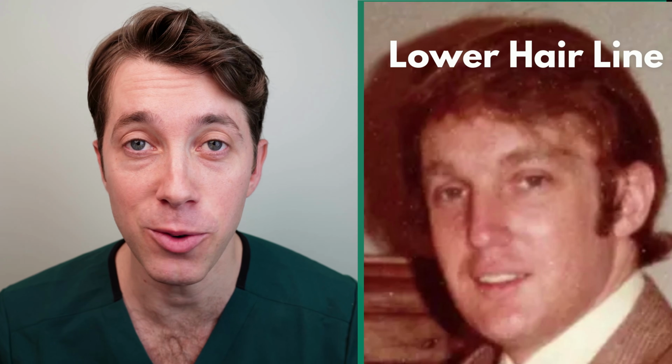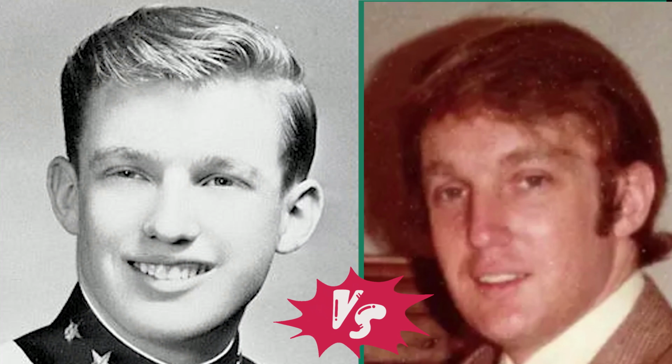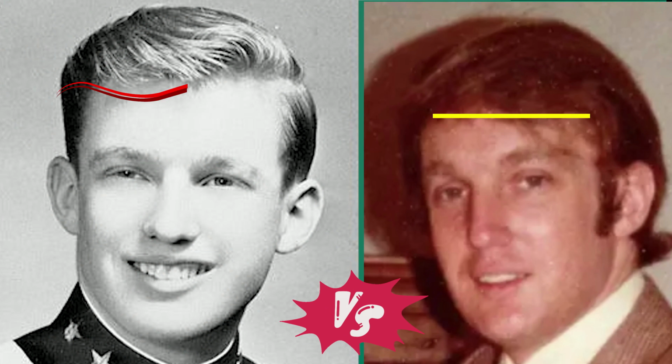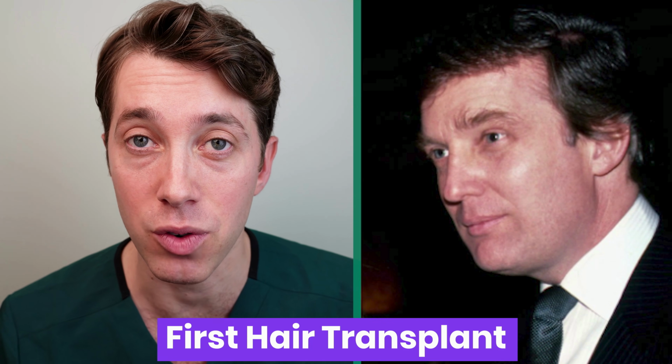Now at the age of 32, we see something very interesting. His hairline is lower than it was when he was younger, and it's straight. It doesn't have that irregular look to it, which would normally be completely normal. A straight hairline is not something you really want to see. And it's at this point that I really think that he had his first hair transplant.